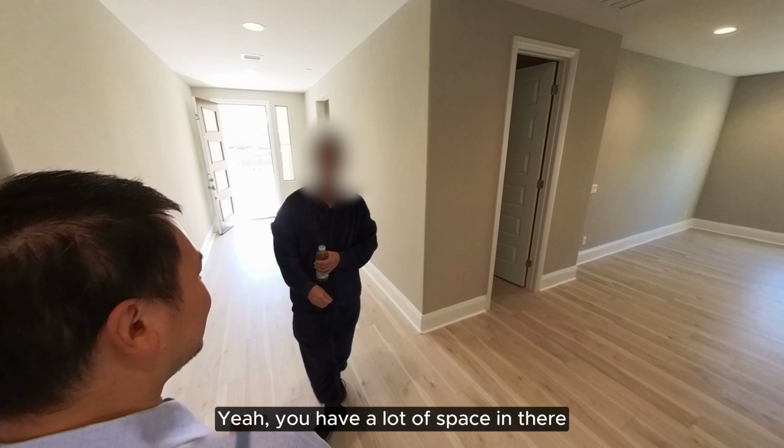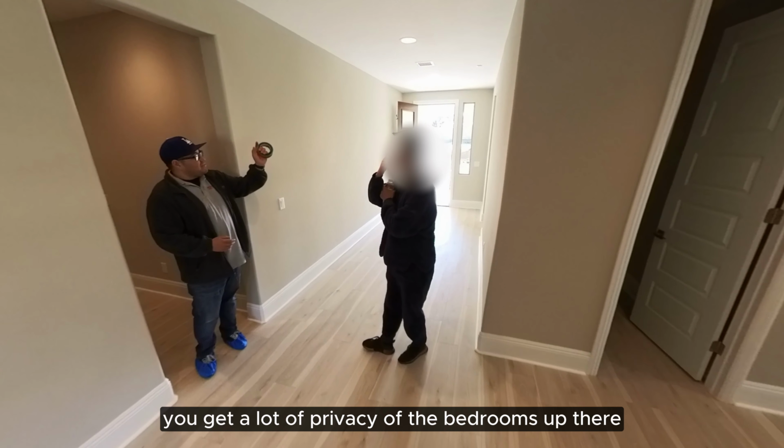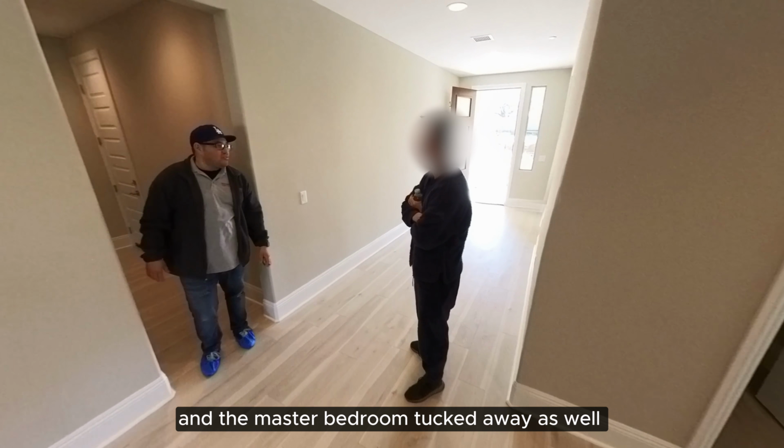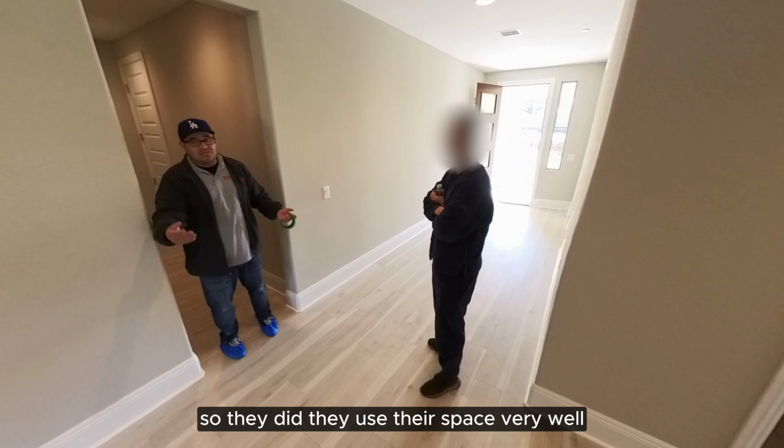Yeah, you got a lot of space in there. I like this. And then the floor plan is good too. You have a lot of privacy. You have the bedrooms up there. You got the bedrooms over here to the side. And the master bedroom tucked away as well. Mm. So they use their space very well.